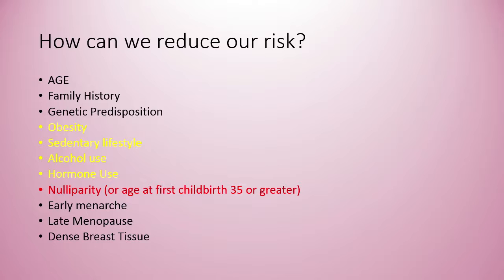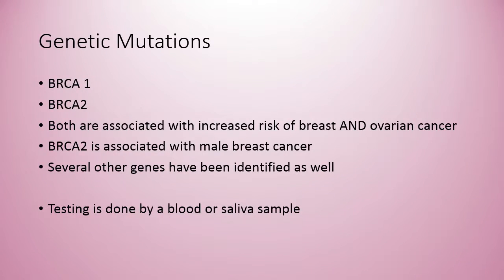So the genetic mutations. The ones that we know a lot about are BRCA1 and BRCA2. These two genes are associated with an increased risk of breast cancer and ovarian cancer. BRCA2 is the one that you'll hear about that's associated with male breast cancer. There are several other genes, and now instead of a gene test just detecting BRCA1 or BRCA2, some are 70 gene panels. Now that being said, some of those genes we don't know much about, so you may get a result and find a genetic mutation that hasn't been well studied.